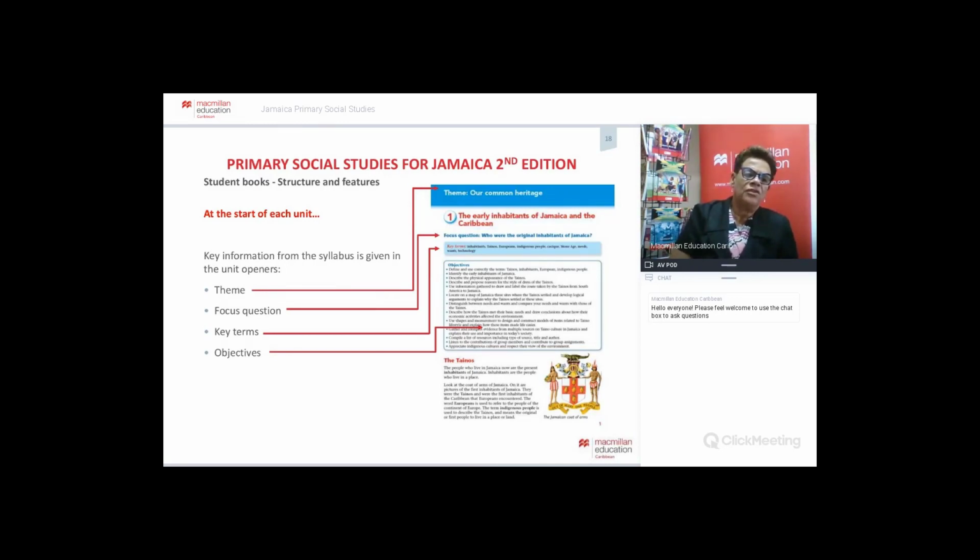At the start of each unit, key information from the syllabus is given in the unit openers. So look at the theme here, focus question, key terms, and objectives.